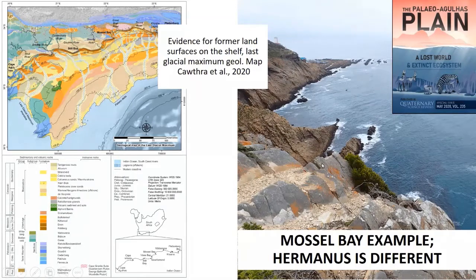I show this photo on the right. It's from Cape St. Blaise at Mossel Bay. It shows how the Cape Fold Belt rocks end just adjacent to the coast, and that's very much the case. There are a series of normal faults and half grabens that formed in the breakup of Gondwana, and for the most part, the Cape Fold Belt does not extend onto the seafloor out there.